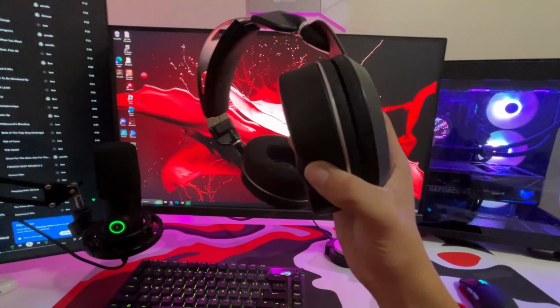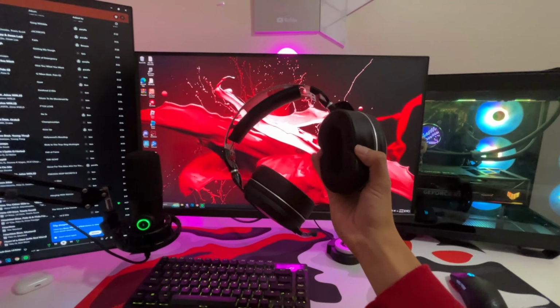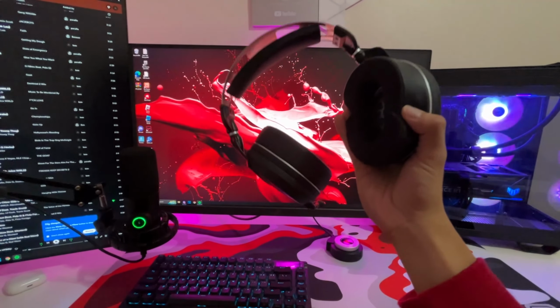This is definitely one of the best headsets I ever had. And it's just super comfortable, and the audio is so nice. It literally feels like you're in the game.